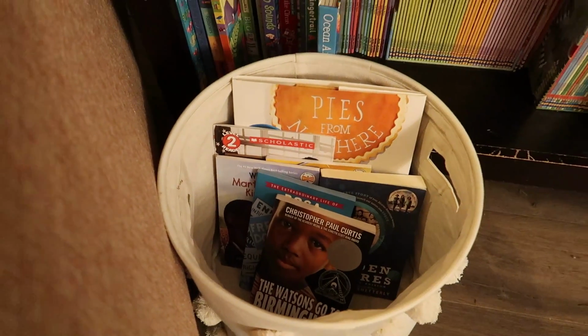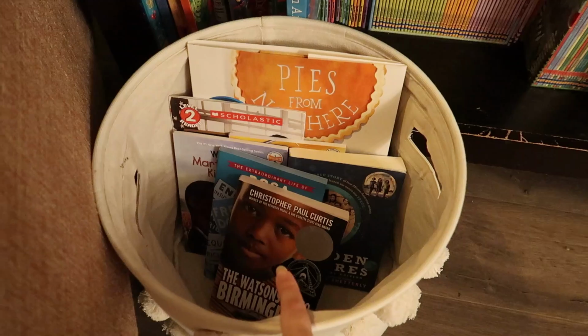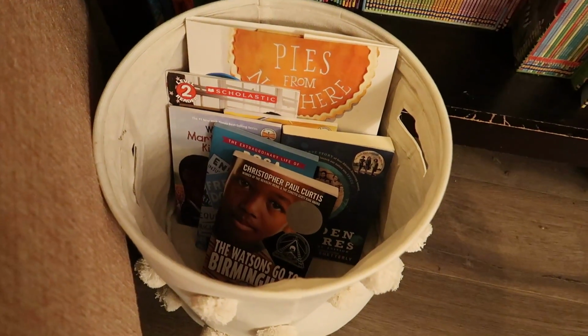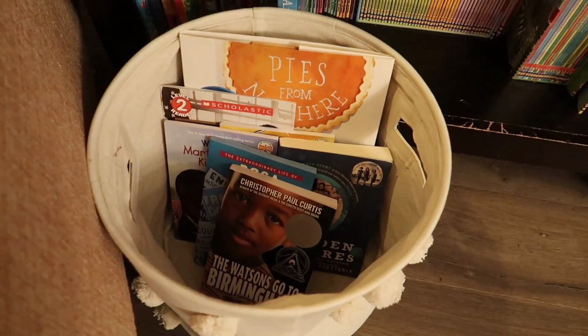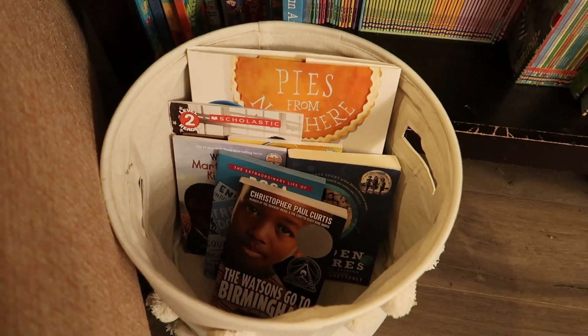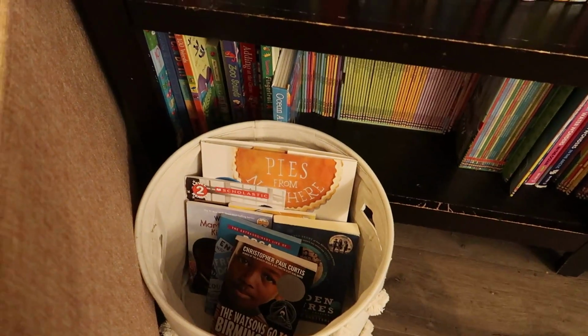And right now we are doing the civil rights movement. So I have all of the books that we're either reading aloud, which is Watsons Go to Birmingham right now, and then next is going to be Hidden Figures, because we're also doing some space stuff as well. And if it's Valentine's Day, then I'll put some Valentine's Day books in there and so on, just to make it easily accessible for the kids.